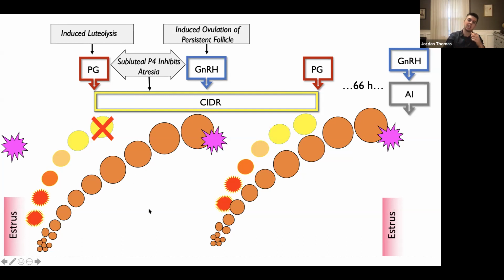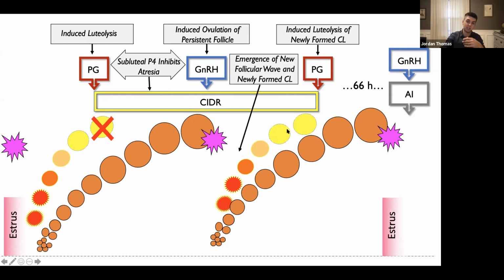And then the other thing that is nice about this approach is it's essentially a full reset among the vast majority of the cows, because now at the time of prostaglandin and CIDR removal, the vast majority of cows have responded in such a way that they have a day 7 CL as a result of that ovulation to GnRH, and they have a follicular wave that was recruited after that ovulation occurred. And so that's the system.